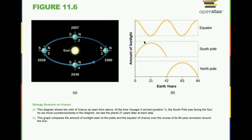And this graph is showing the amount of sunlight that's seen at the poles and at the equator during the planet's orbit. So at the equator, you see a lot of sunlight, then no sunlight, then a lot of sunlight, then no sunlight, then a lot of sunlight. And of course, a lot of sunlight would be in 2007 and 2049 when the sun is over the equator. And at the South Pole, that would be on the right side of the orbit when the South Pole is facing the sun, and then this side would be the other side where the South Pole is facing away from the sun. So you can see how that goes.